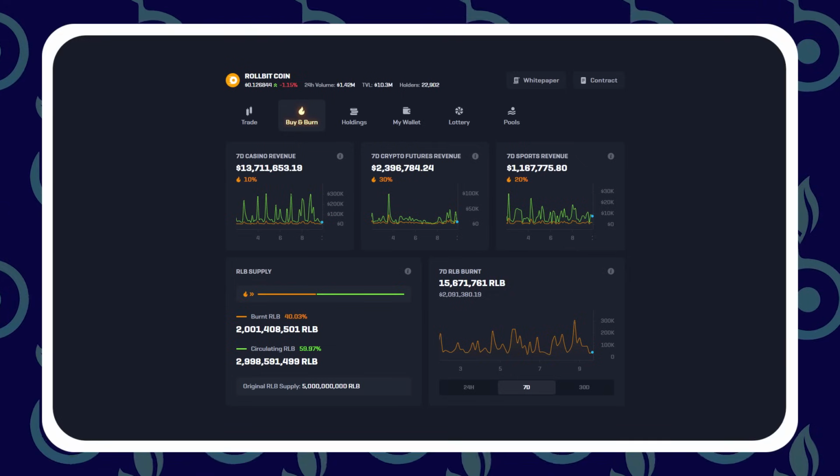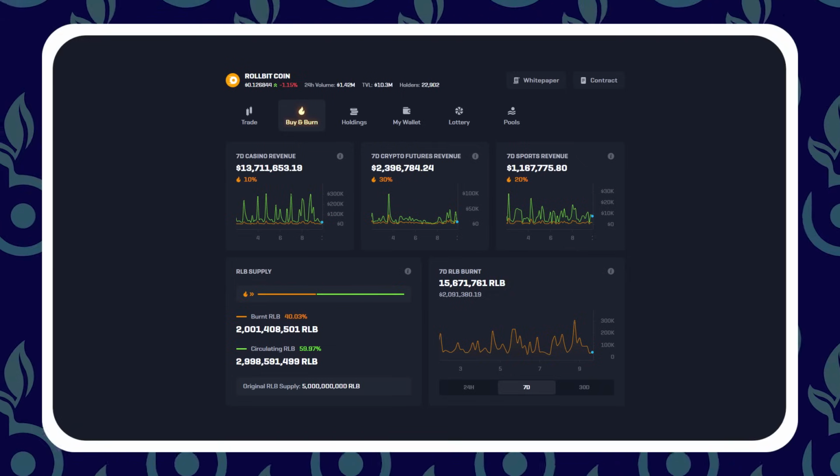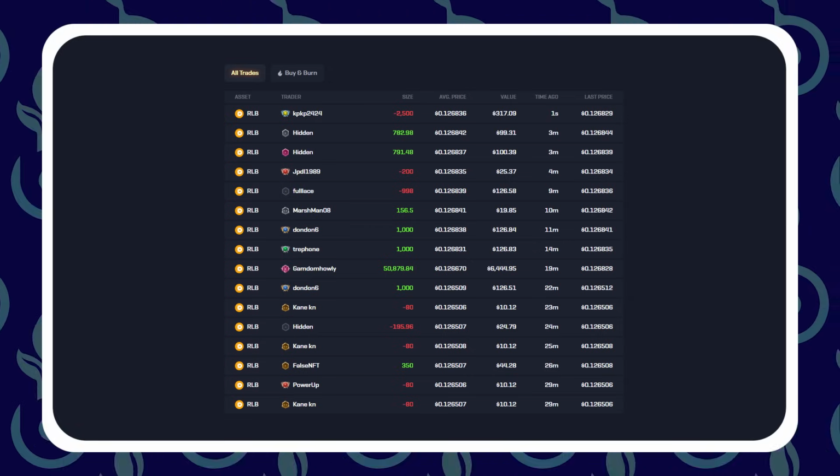You look at the dashboard, they have a live dashboard. I love this part. They have a live dashboard on Rollbit where you can see how much revenue they're making every day. Yeah. They're pulling in, extrapolated, over $1 billion a year in revenue sometimes, and we're still not even in peak bull market yet. You know what I mean?